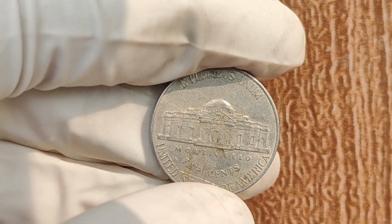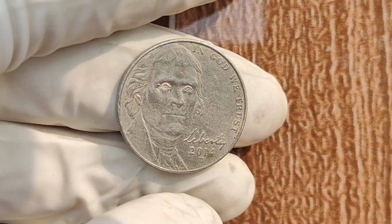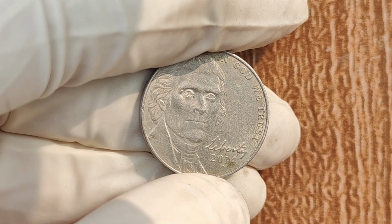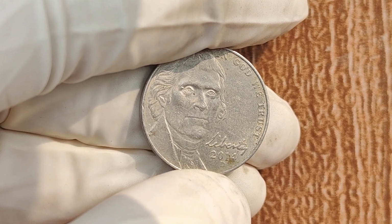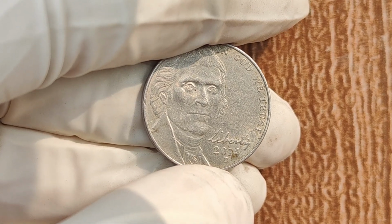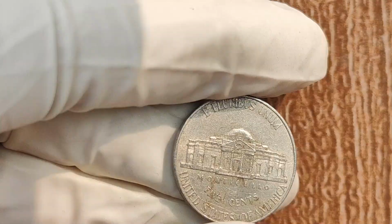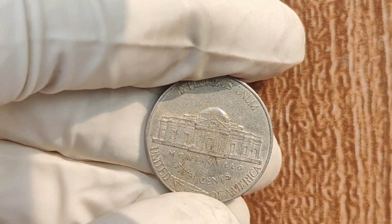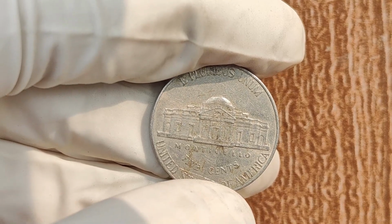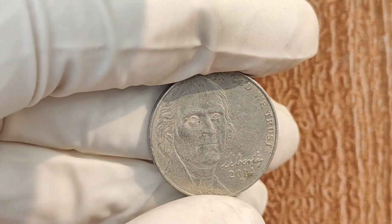So, what does this mean for the 2014 D Jefferson nickel? If you're checking your pockets and you come across one, take a closer look. Is it shiny? Is it smooth? Or does it have some kind of odd detail that stands out? You might have a mint error on your hands, or a coin in exceptional condition that could bring in a decent return. So don't dismiss that coin just because it's from 2014. This little nickel could be worth more than you think.